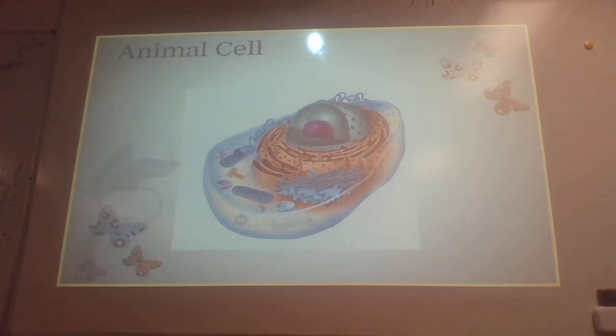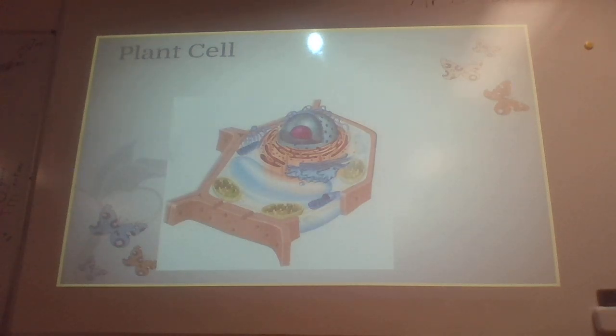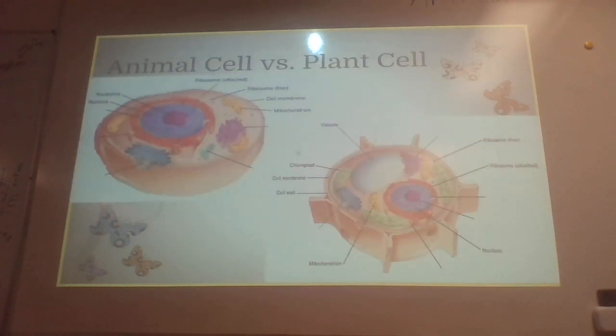Okay, then I had them come up and do this, where they had to label some of our key organelles. These are key organelles that you'll need to be able to identify on the test or on possible quizzes. Same for a plant cell. Note the addition of the chloroplast and the cell wall. And there is still a cell membrane in a plant cell. And then this is an additional overview that we did not spend much time on.